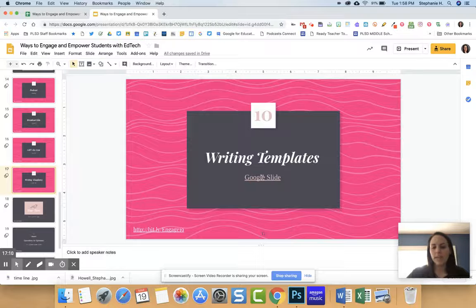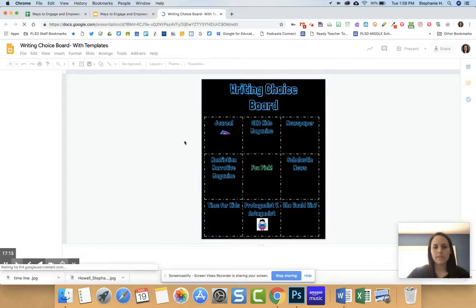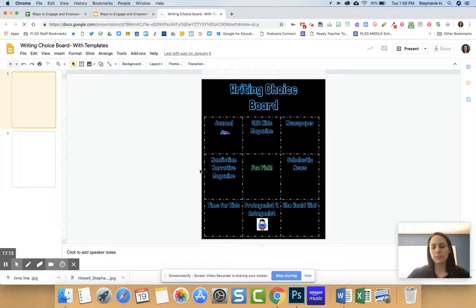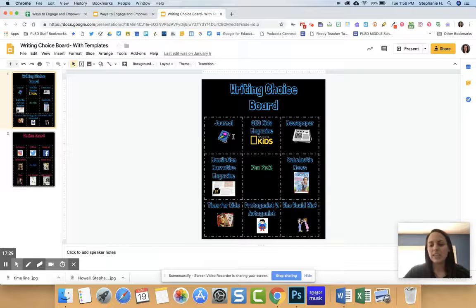And then writing templates. So this was a choice board. I've stolen a lot of these from other people, and you can get their information when you click on it. But just giving students different creativities for them to write. So either letting them choose too.